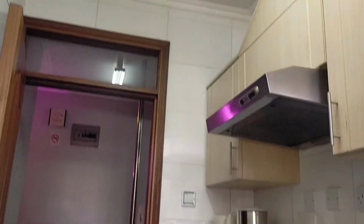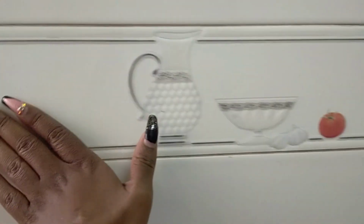There is this door, soap. This is the kitchen. Lights, the kitchen. And I like these details. Yep. So that's it. After here, fridge.